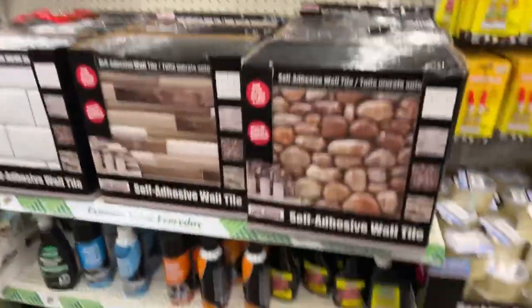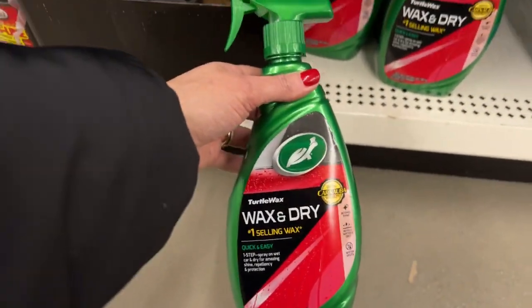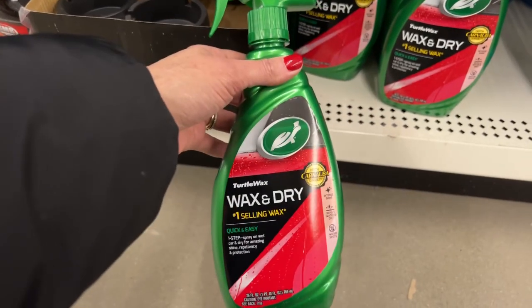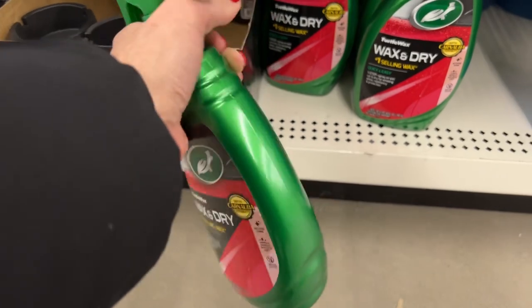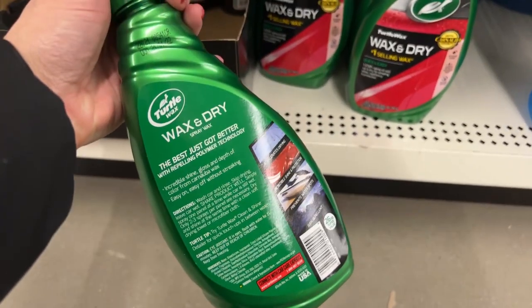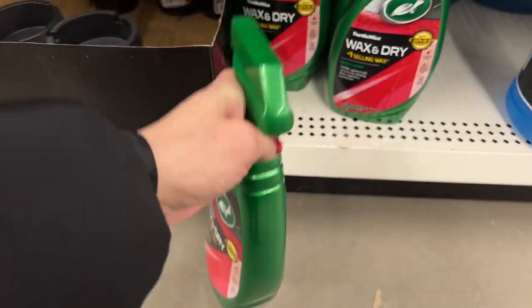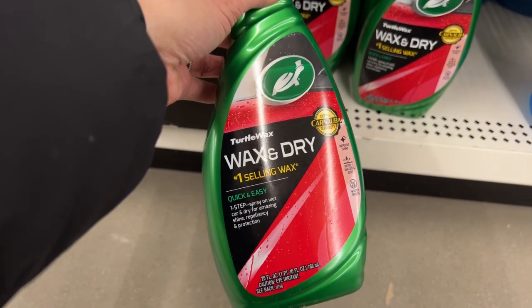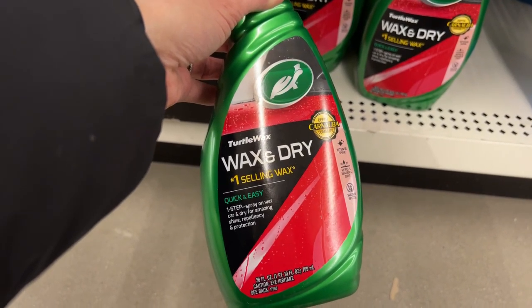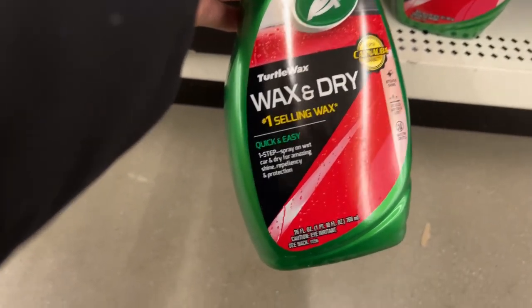Oh, what's this? Turtle wax. Okay, you guys, I just found a name brand find. This is actual turtle wax. I'm going to guess this probably goes for like $8, maybe more. Number one selling wax, quick and easy. Step one, spray on wet car and dry for amazing shine, repellency, and protection.